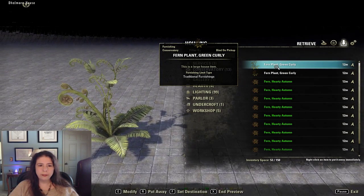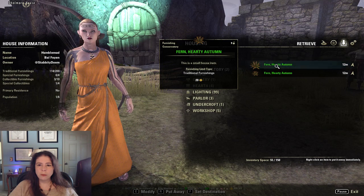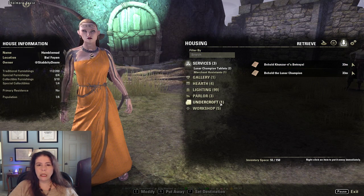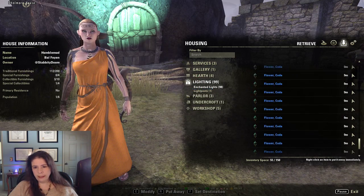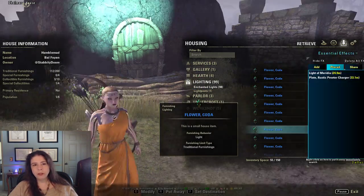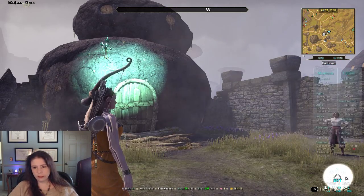Normally you have to select the item, then you have to hit R, put away, right? This way, look how fast this goes. I can put these all away by just right-clicking them. It's an amazing quality of life kind of thing. I have 99 of these flowers, these coda flowers in here. There is no way that I want to sit there and hit recall 99 times. So I'll show you what I do.